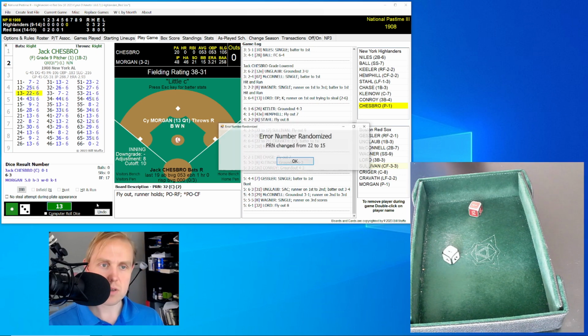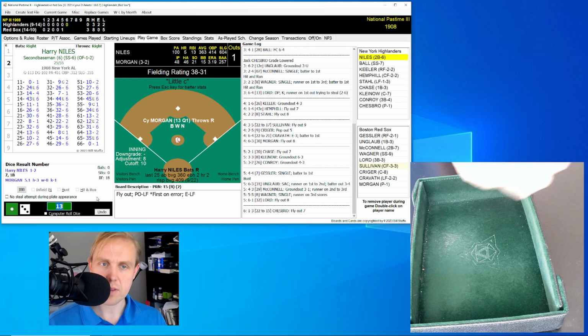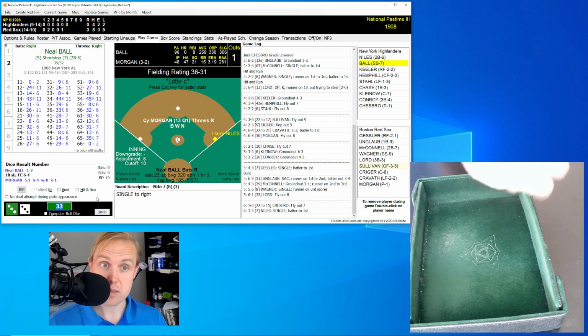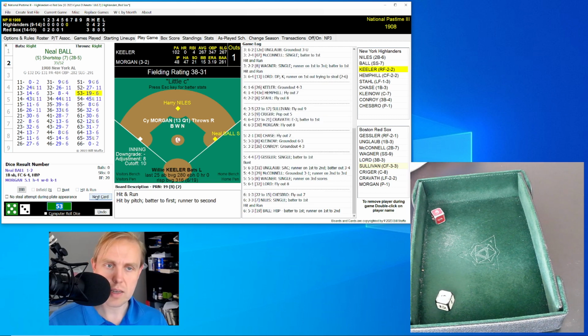Up against Chesbro, and Jack rolls a 33 for a 22, changed to 15. That'll be a fly ball to left field. Kravitz has that, 1 away. Harry Niles rolls now a 33 for a 7, and there's a single to right, and it has been quite some time since the Highlanders had a runner on base. Here now is Neil Ball. We're going to send Niles. Rolls a 53 for a 19, and that's a hit by pitch.